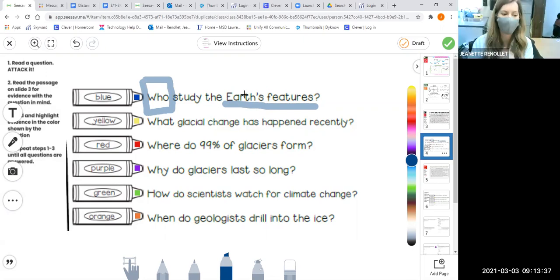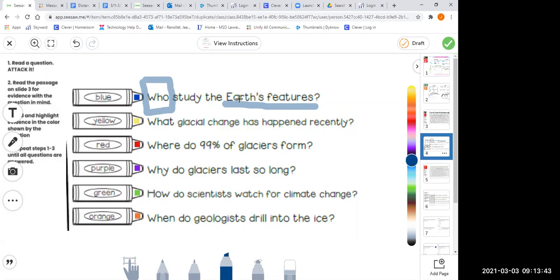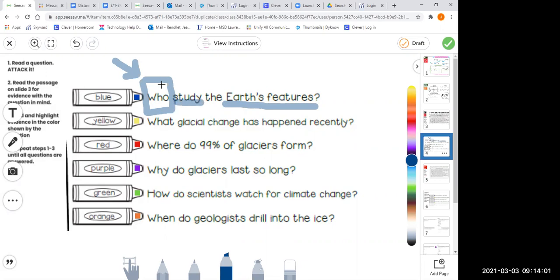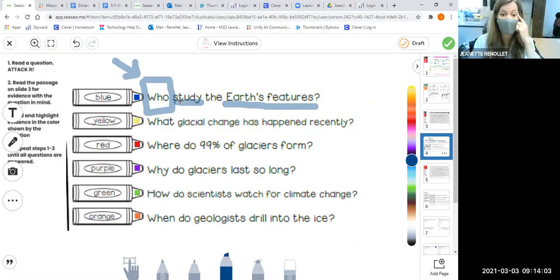Features are things about the Earth. So who study things about the Earth? Notice how I'm boxing my question word. I know that I'm looking for a person or a group of people because my question word is who. Who what? Who studies? Our verb tells us what to look for. Study what? Things about the Earth.